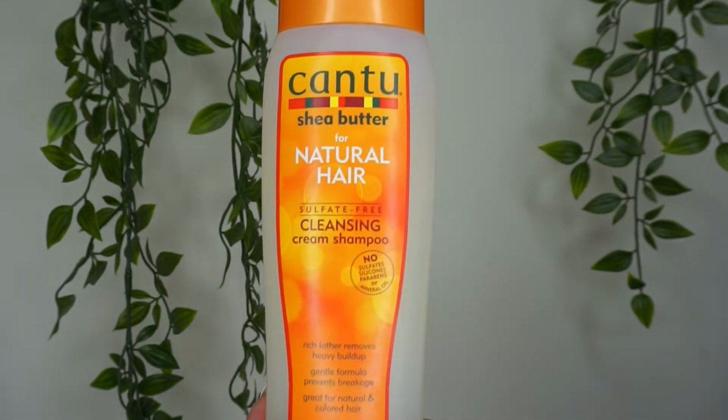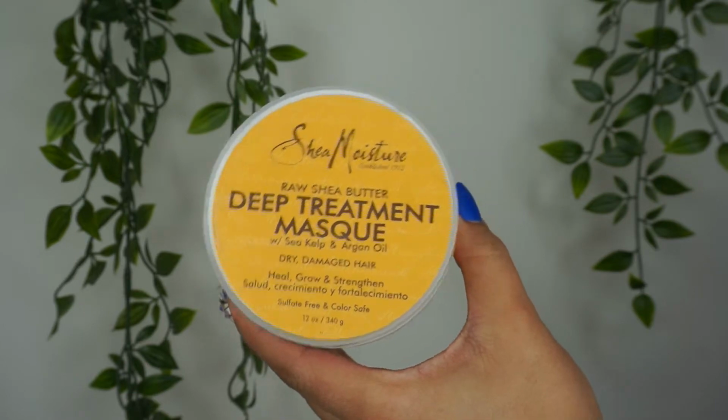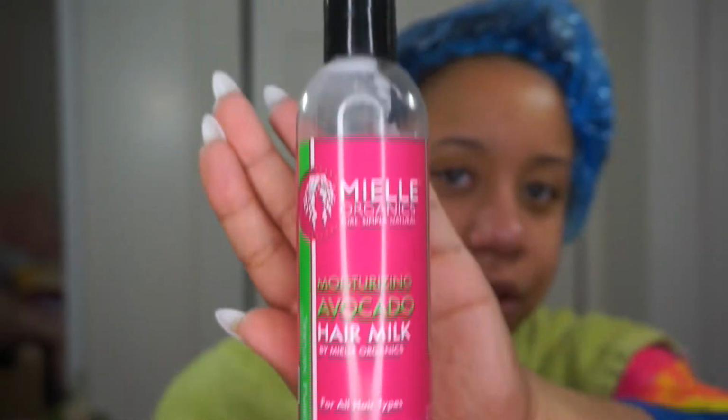Okay, so I just did an easy little simple wash day. I just took my mini twists out and I used the Cantu clarifying shampoo, and I deep conditioned with the regular Shea Moisture conditioner, and I let that on for a few minutes, rinsed that with some warm water. Then I followed up in the shower with this Mielle Organics moisturizing avocado hair milk. Nothing extra crazy, you know, brand new.